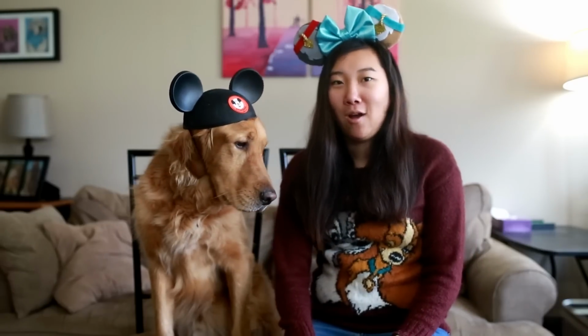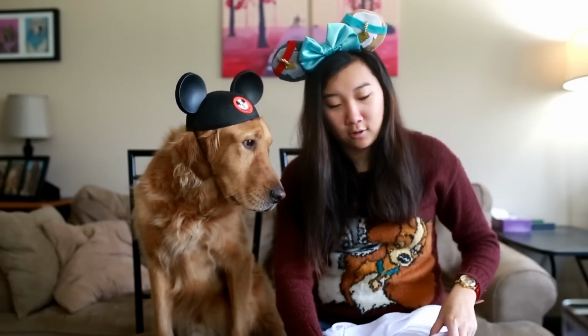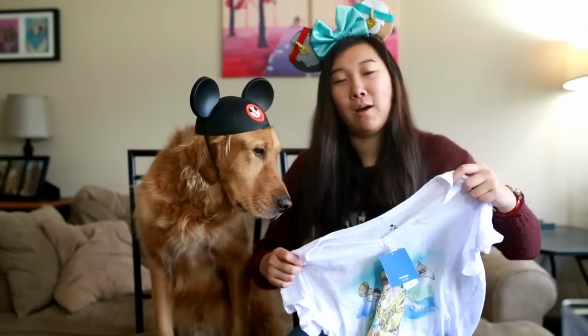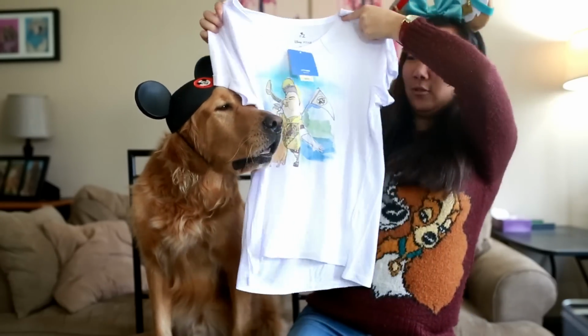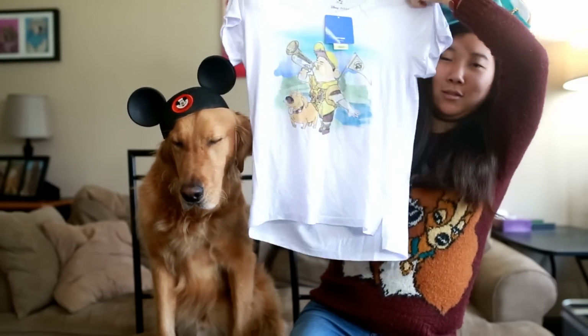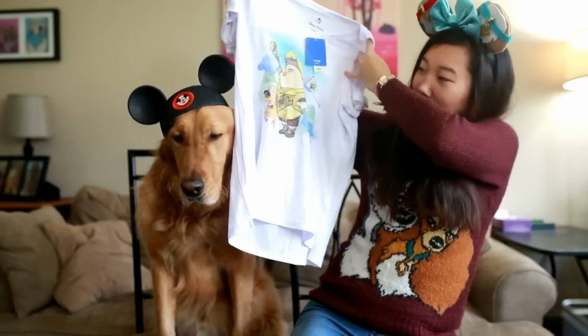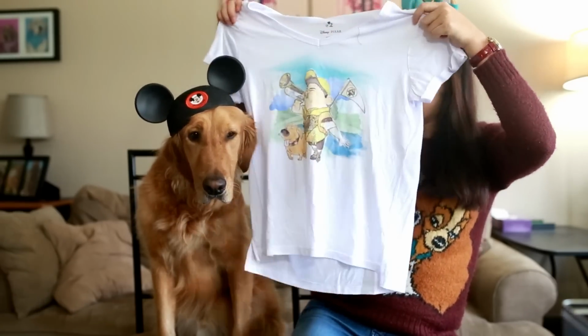And on that topic of Up, the next thing I got was a shirt from Hot Topic and Box Lunch. Sorry, it's a little bit wrinkly because it's been sitting in this bag for a while, and it is a shirt of Russell and Doug. It's cute because it's Russell with this little trumpet, and he's the little Wilderness Explorer, and then there's Doug, and it's a very sketch type of art.